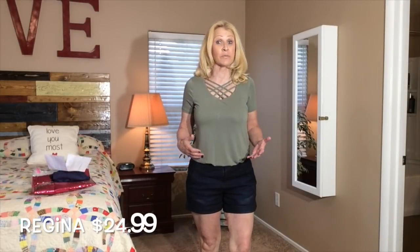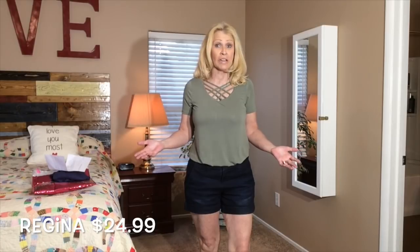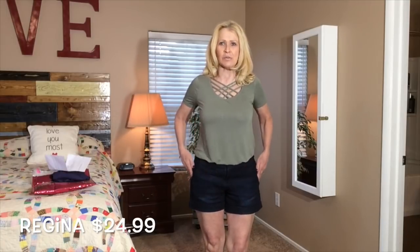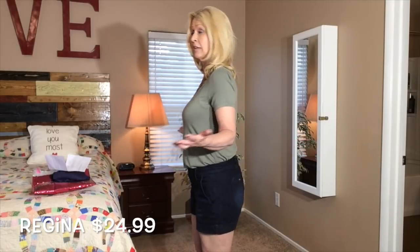The last top is the Regina top in olive, and this top is $24.49, and since I don't like tunic tops, I thought I would tuck it in and see what I think. I love the way it looks now, except I have a lot of blouse tucked into my shorts, but what do you think of it like this?